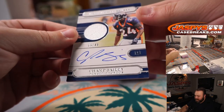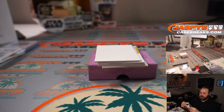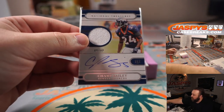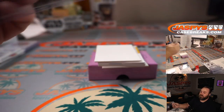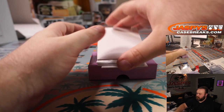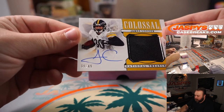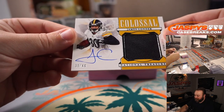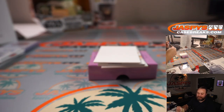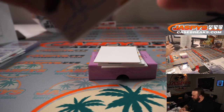Champ Bailey, 9 out of 49 for the Denver Broncos. Little jersey auto there. Broncos are part of the Dolphins random number block. Spot 9 is Derek Greist. James Conner, colossal jersey and auto, 35 out of 49 for the Pittsburgh Steelers. That is part of the large random number block. Spot 5, Don McRae.